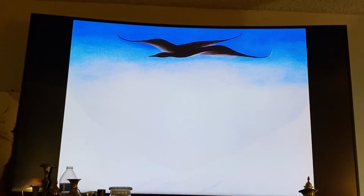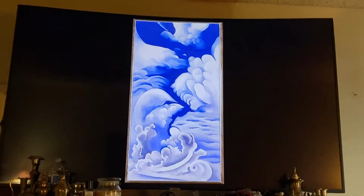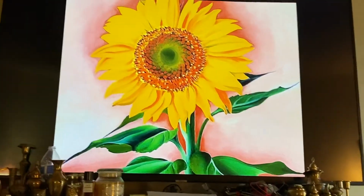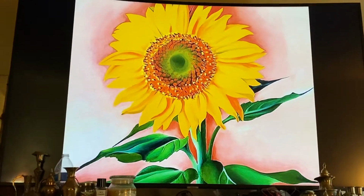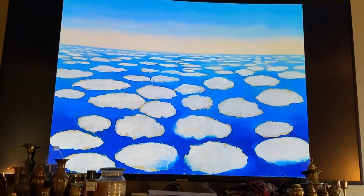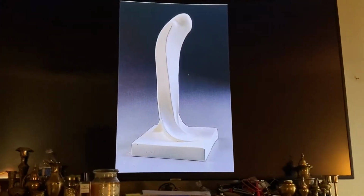So I'm going to pick one of these. That's really cool, I like that one. That's a lot of blue, but I could probably do that in colored pencil. Yeah, maybe. The blue one was super cool. Some of these I'm not even familiar with. Has anyone seen this one before? I'm not familiar with that either.